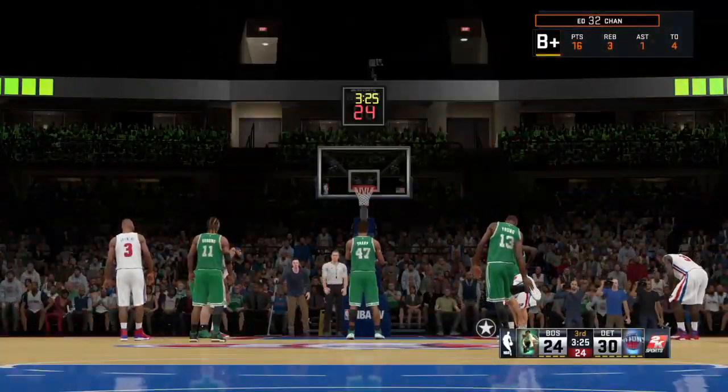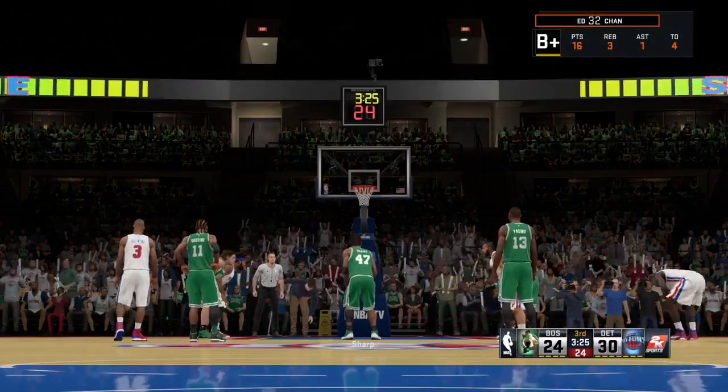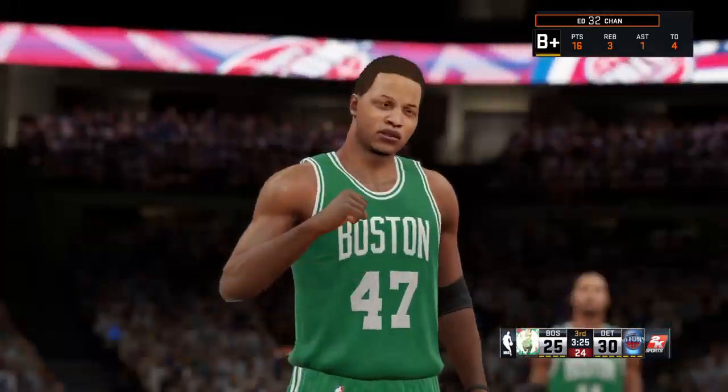This is his first free throw of the game. 2 shots. The first free throw is good.